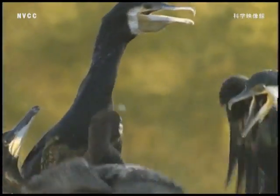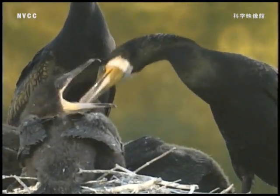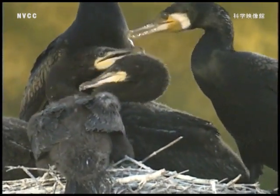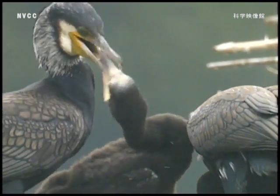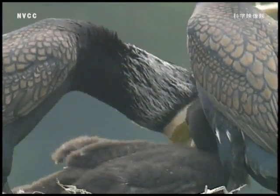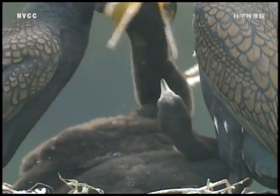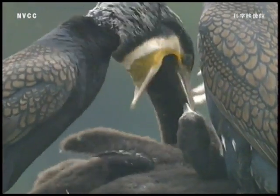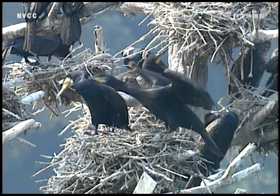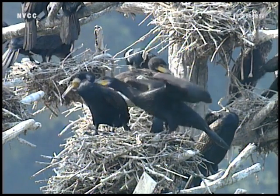After one parent feeds them, the other gives them water, and we can't tell which parent is male and which is female. The feeding process of common cormorants may not look pretty, but it is reliable. In 20 to 30 days after hatching, the baby birds grow dramatically.